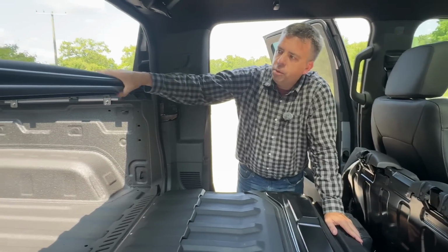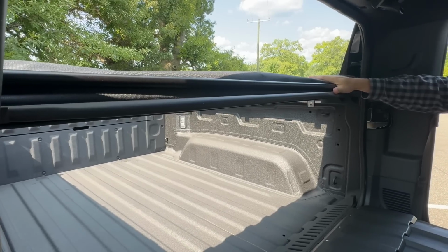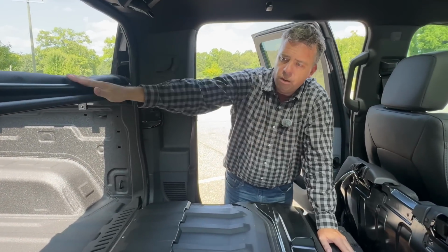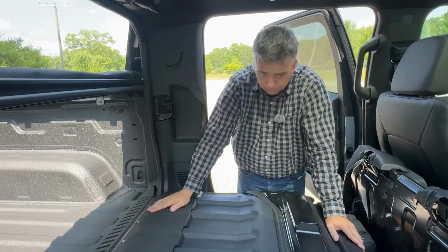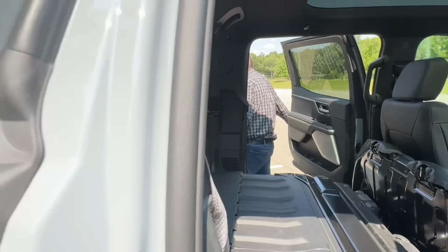Then you can, of course, remove this tonneau. This is a soft tonneau, or keep it here. This is very useful because you could keep the glass intact, close the tonneau, and you have a weatherproofed storage area all the way down. Now let's open the tailgate. Let's go here.